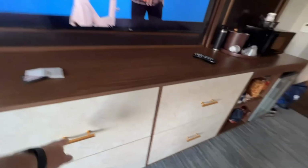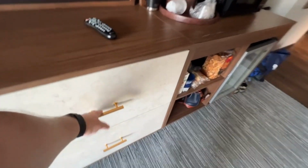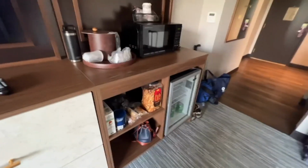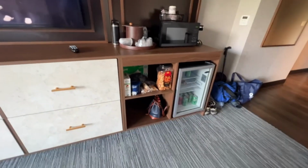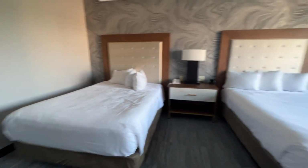And lots and lots of storage. Very big drawers. Store a lot of stuff in them. And then they give you a place where you can put food and other little things. It's a very nice room. So most of these rooms are renovated and look just like this.